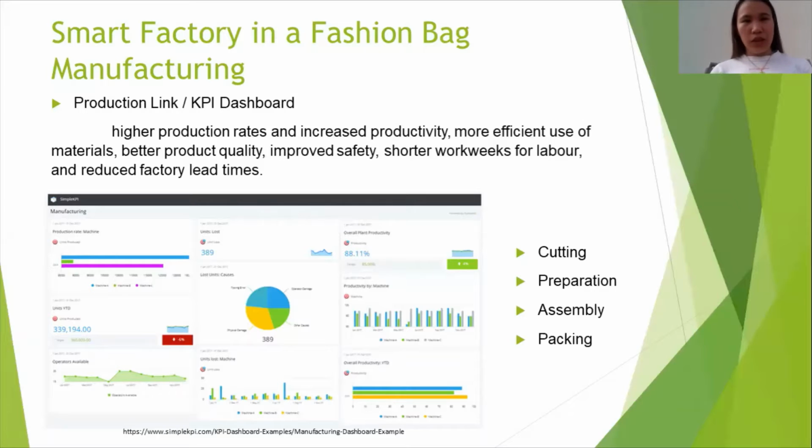This production link or KPI dashboard helps to achieve higher production rates and increase productivity, more efficient use of materials, better product quality, improved safety, shorter work weeks for labor, and reduced factory lead time. We all know that money is the most important thing in production, and that is how the factory goes around.